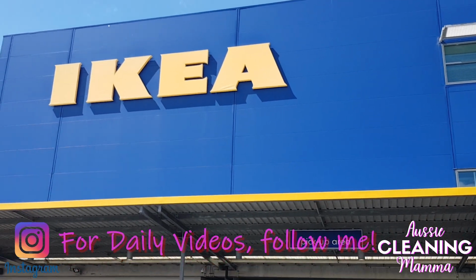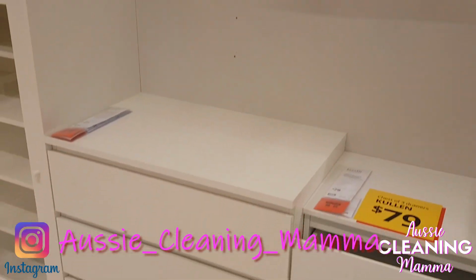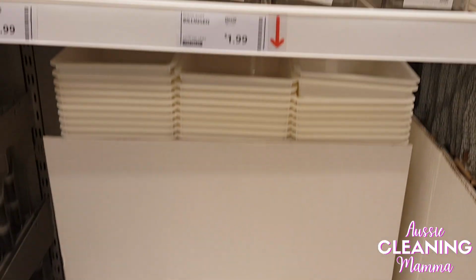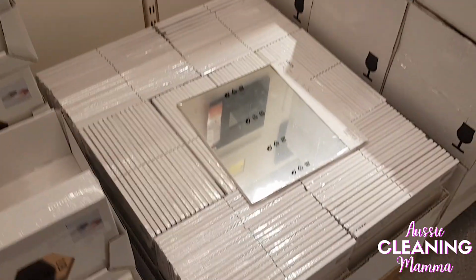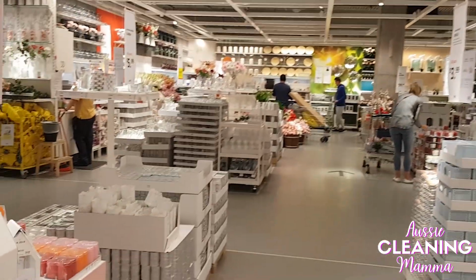Woohoo! Here we go, IKEA time. My favorite place. So these are the chest of drawers I went with, the mirror, drawer dividers, mirrors for the wall, and some decor. It's so hard to pick decor to style when you haven't got the room in place yet.